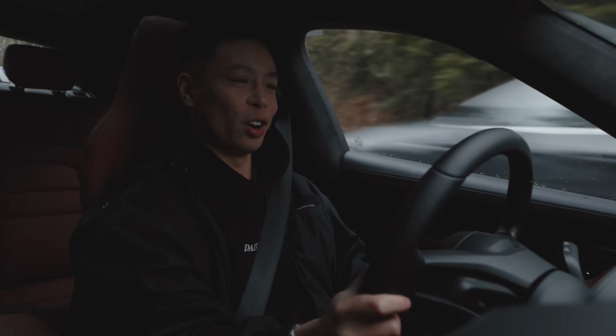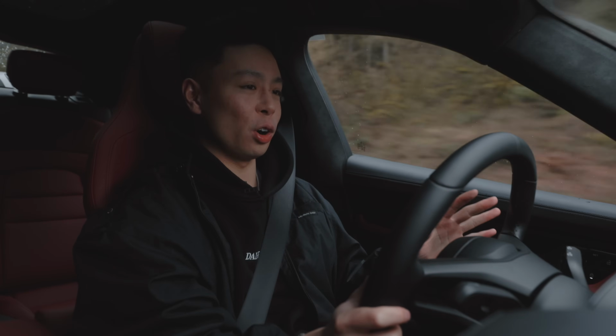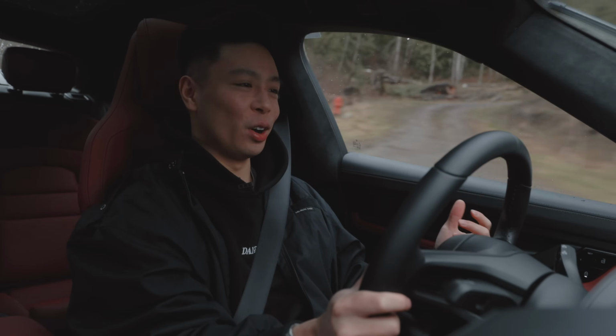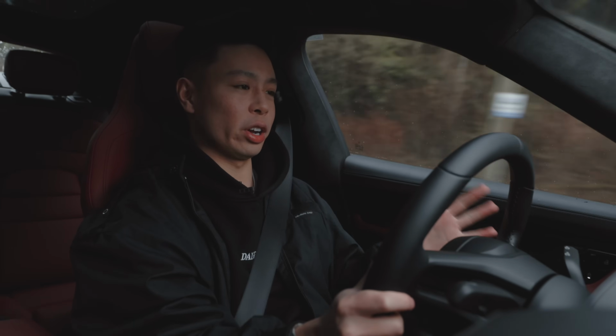And as someone who's always wanted a Panamera, just because I like the practicality of a hatchback, but also a nice sports car, this is something that I could see myself maybe wanting to save up for in the future when Victoria has a better infrastructure for electric charging.